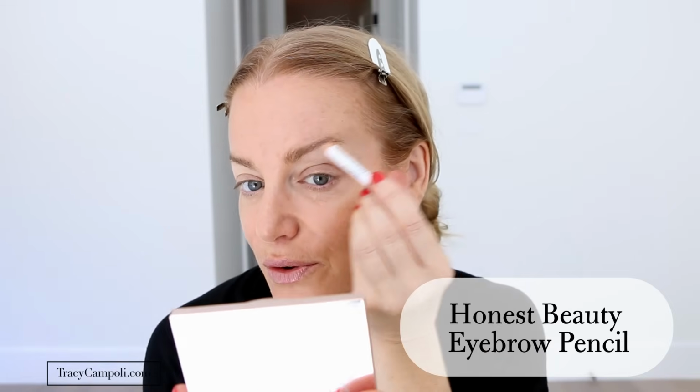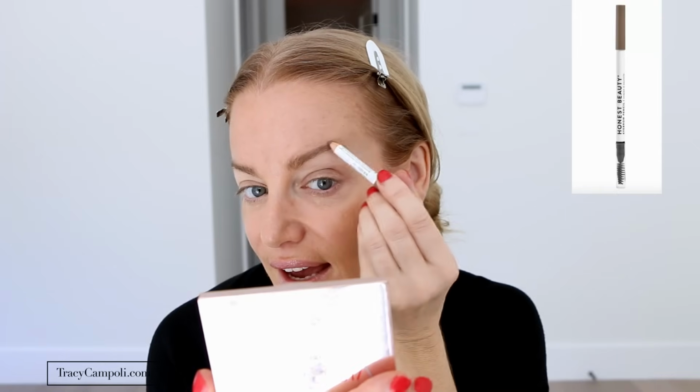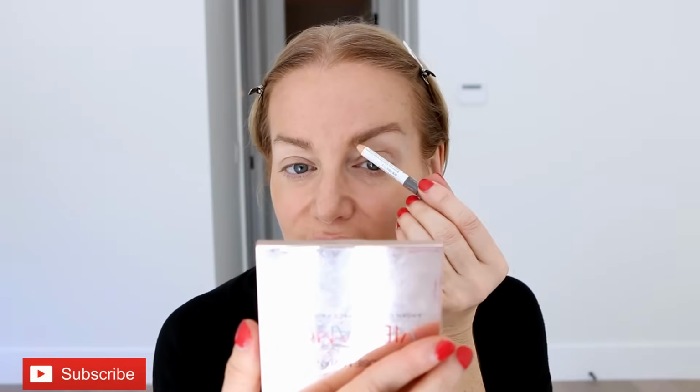All right, next up, we're gonna go into my Honest eyebrow pencil. I like it because it has a spoolie right on it. So here's what I do. I like to do the top, and I just fill in the top based on how my arch naturally is. You see that? Then I have one little missing spot here, so I will do that. And voila, notice the difference. This one is obviously brushed up, so it's not terrible, but boom. It's still natural, right?